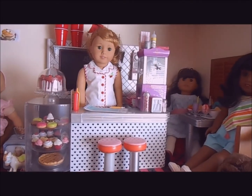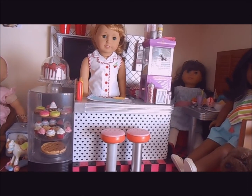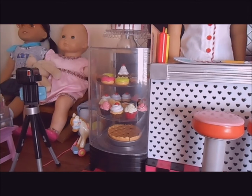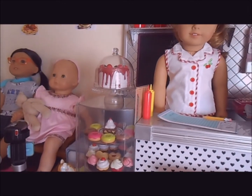This is the main diner. It's the Our Generation Diner. I call it Maryellen's Diner because it's my Maryellen's Diner. Over here is the display case, and in the display case we have the pie, cupcakes, cookies, donuts, and a little ice cream sundae. Then on top of it, we have the cake.